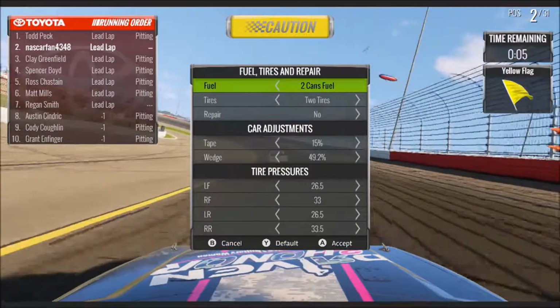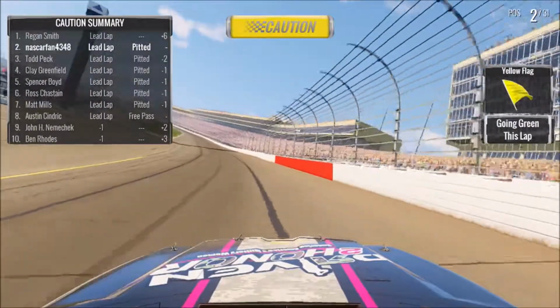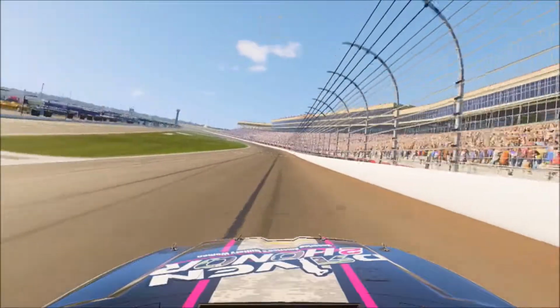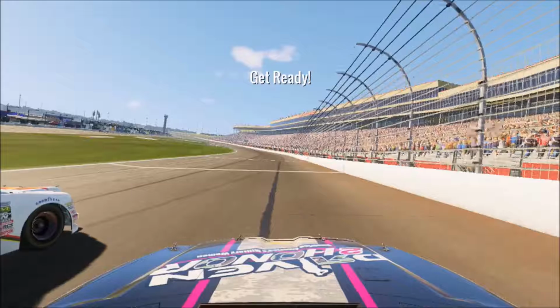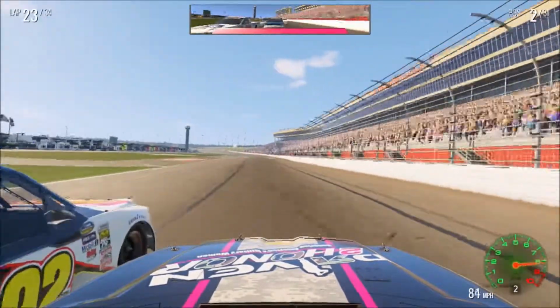Just made a 2-tire change. Probably should have gone for 4. Wasn't too sure if I should gamble or not. But we are still second. But Regan Smith out of nowhere decides not to pit. Now he's the leader of this race. We're in the restart box. We're going green for the final stage of this race.